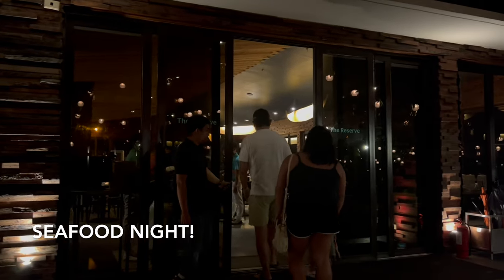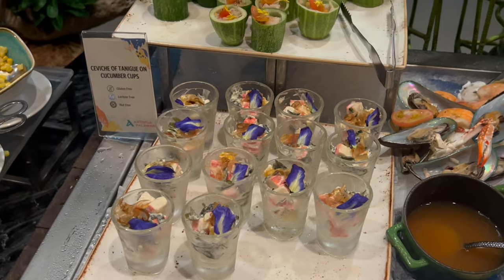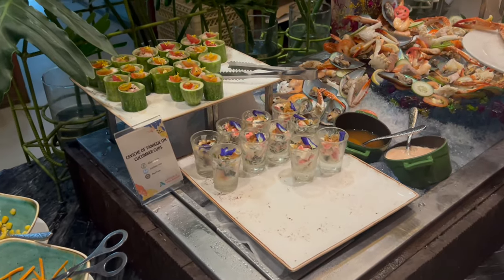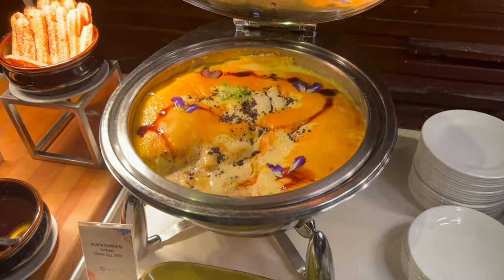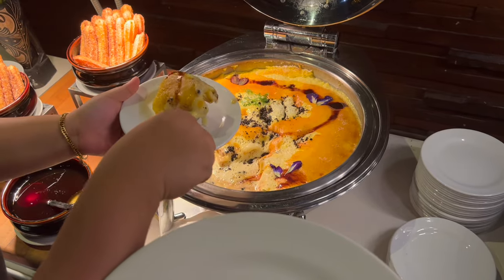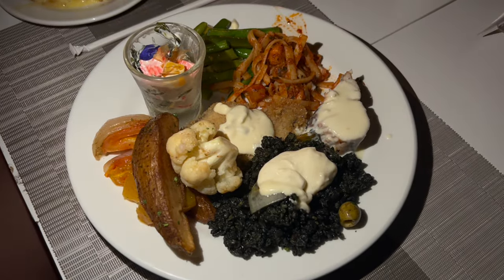We are now back at Reserve for seafood night. The dining area is filled with a lot of people all the way up to the alfresco area facing the pool. There was an acoustic singer playing while we enjoyed all of the delicious dishes they prepared for the guests buffet style. I was impressed by the seafood selection because the crab, shrimp, mussels, and fish were overflowing.